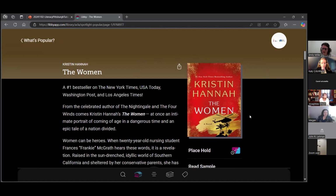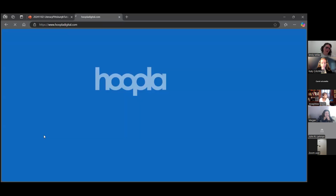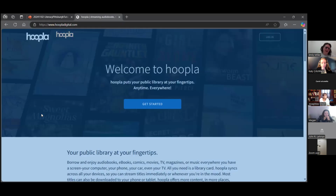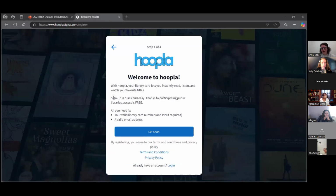Looking at the time, I don't want to take too much time, so I'm going to move on back to taking a look at Hoopla, just so you can see that. Click back through. So instead of Libby, I would click Hoopla here. And again, it takes us to hoopladigital.com is the website. And if you have never used it before, you'll click Get Started.